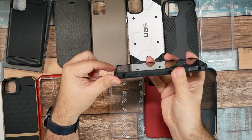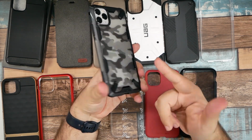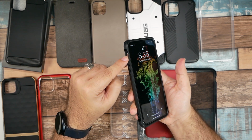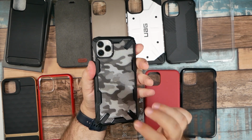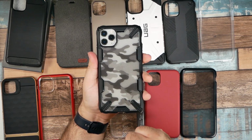Keeps a slim profile, but amazing lip protection just on the edges and on the corners where your phone tends to break. So if you do drop your phone and you want a thin profile, this is just perfect. And this has the biggest opening for this as well. So again, just done to perfection. Ring Key is definitely one of my favorite case makers, just for this Fusion X. Definitely a big fan of it.